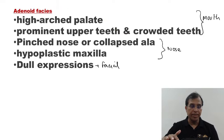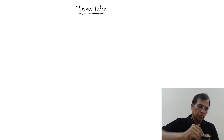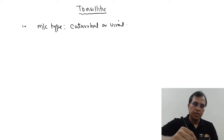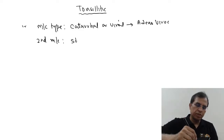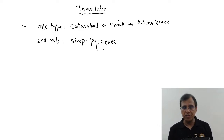Okay. Now, in tonsillitis, let me write here. The most common type of tonsillitis is catarrhal tonsillitis, also called viral tonsillitis, because it is caused by adenovirus. The second most common cause is streptococcal tonsillitis caused by strep pyogenes. These are the 2 most common pathogens causing tonsillitis, either adenovirus, which causes catarrhal tonsillitis, or streptococcus pyogenes, which can cause many types of tonsillitis.